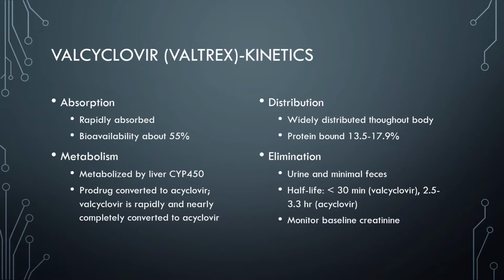Some kinetics about valcyclovir. It's rapidly absorbed, bioavailability about 55%. It's metabolized by the liver, and as I said, it's a prodrug, so it's converted to acyclovir, and it's done rapidly and nearly completely. It's widely distributed throughout the body, and only 13.5 to about 18% are protein bound. It's eliminated in the urine mainly, and minimally in feces. The half-life of valcyclovir is less than 30 minutes, and for acyclovir, it's 2.5 to 3.3 hours. And it's suggested to monitor baseline creatinine.